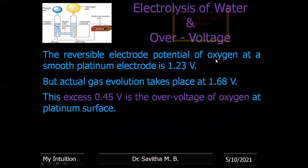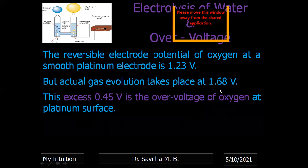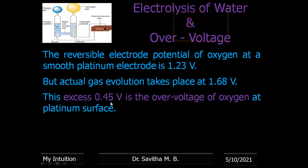Generally, whenever there is a gas involved, the experimental decomposition potential will be higher than the theoretical decomposition potential, right? For example, in the electrolysis of water that we discussed, theoretically it is 1.23 volts, but the actual reaction, evolution of gas, takes place at 1.68 volts. Therefore, the extra voltage, 1.68 minus 1.23, gives you 0.45, which is the extra voltage given. Okay, that is called over voltage.